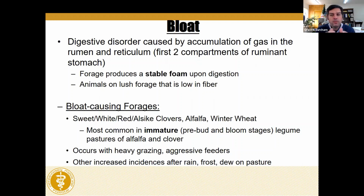But there's also what we call pasture bloat, and this is when forages, usually forages that are high in protein, produce what we call stable foam upon digestion. So lush forage, low in fiber, maybe higher in protein, is what we worry about here. Those end up being a lot of legumes. White clover is really notorious for this, but alfalfa and winter wheat also. It's most common in the immature, pre-bud or bloom stage of legume pastures.